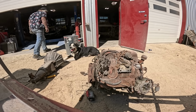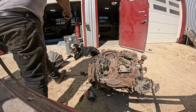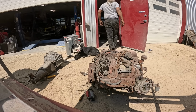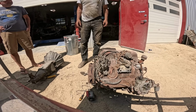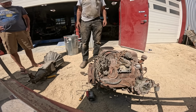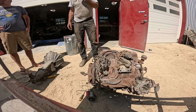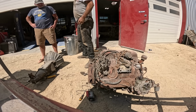Okay, where did it go? I need a flywheel, and this one, I don't know if it's going to be the same. That one's a pretty funky looking flywheel. This one's out of this car, a 64, but the motor we're putting in is a... Now I got to Google it and see if the flywheel's the same.